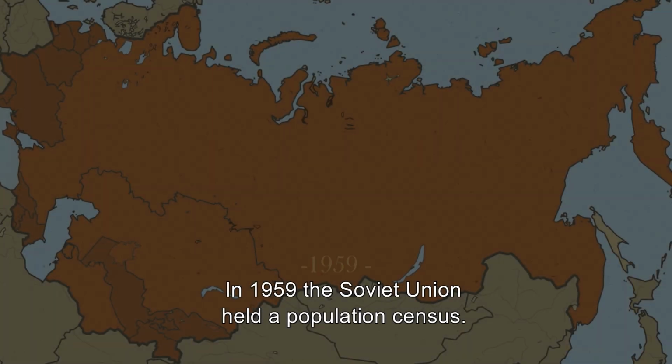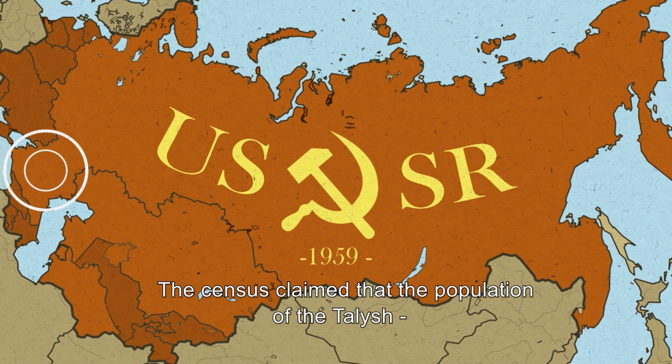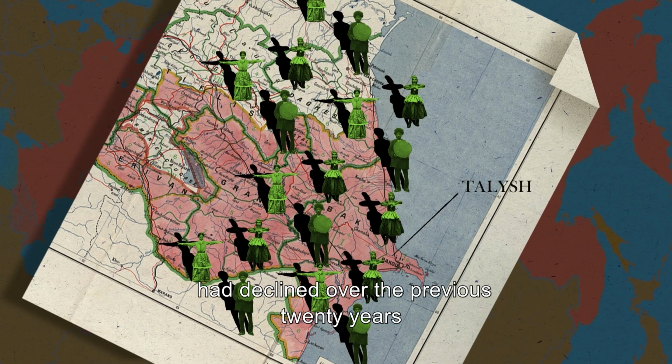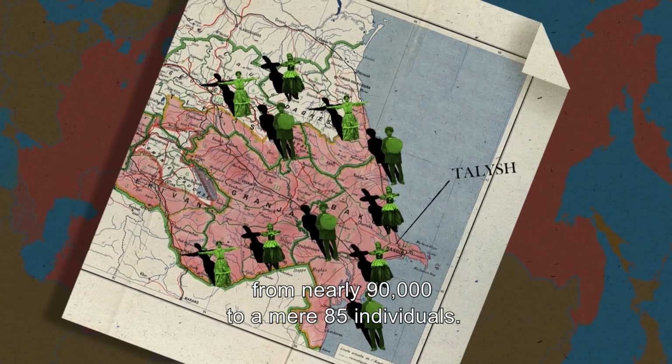In 1959, the Soviet Union held a population census. The census claimed that the population of the Talish, an ethnic group indigenous to the Caucasus, had declined over the previous 20 years from nearly 90,000 to a mere 85 individuals.